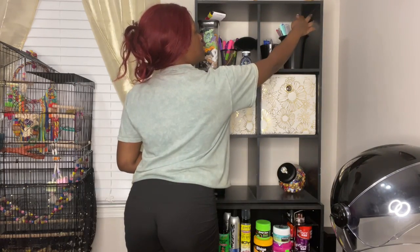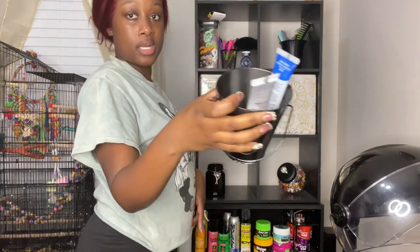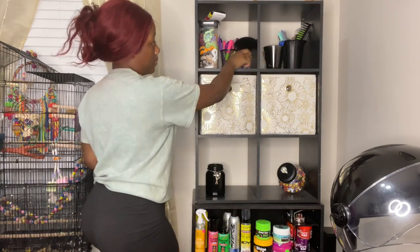Have a couple of loose combs that were laying around. When I go to the hair store, I gotta remember to fill this bucket. I'm down to 2 oils. My clients have to have their scalp oil. So we need to fill that bucket.